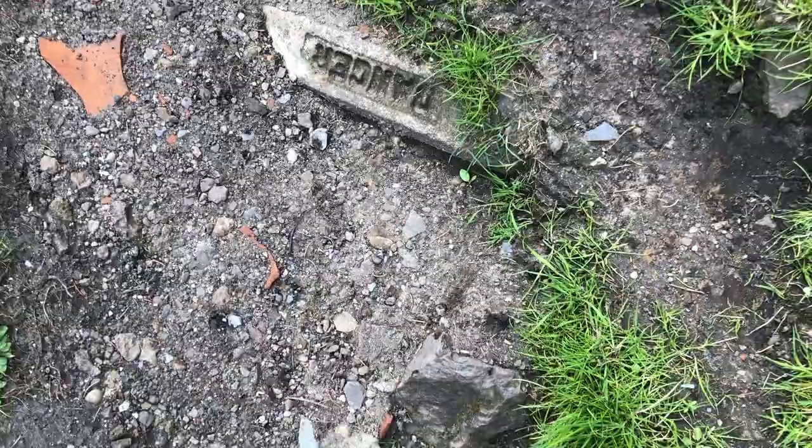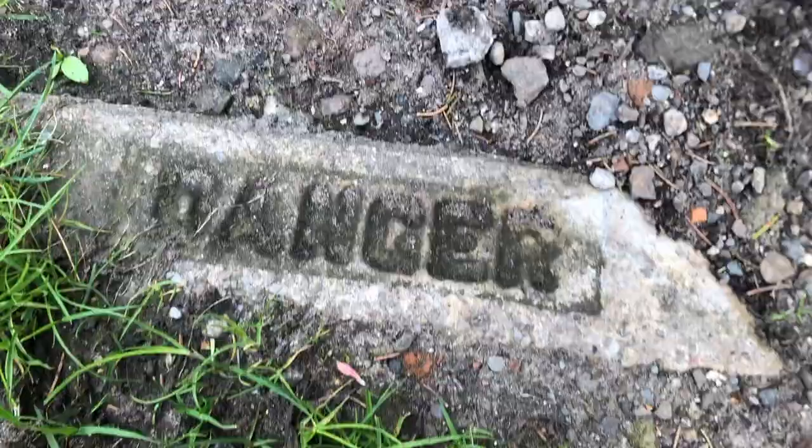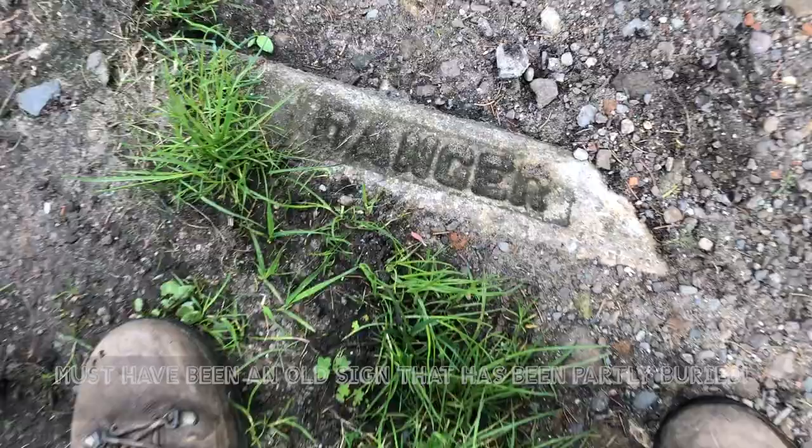I was just walking up this path by the side of the castle, and that caught my eye. I think it says danger embedded into the path. Danger. Hopefully we're not in danger right now. Hey pups.